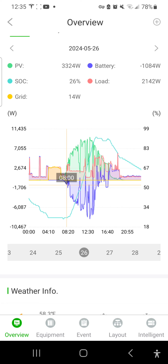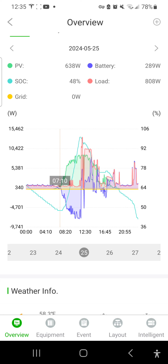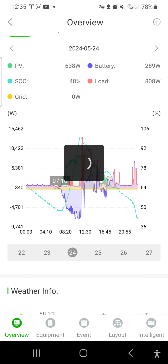This is where I got up and I realized what was going on at 7 o'clock, give or take. So that was just a mistake. That's about a $9 mistake right there, but that happens, right? But other than that, we've been off grid, right?